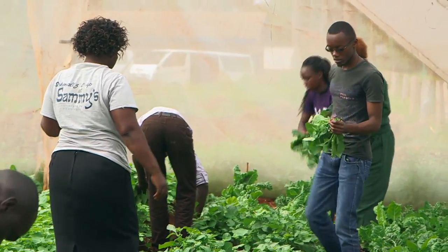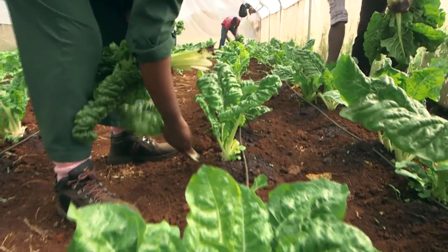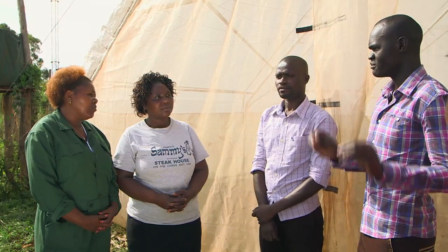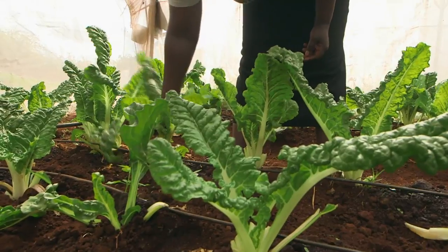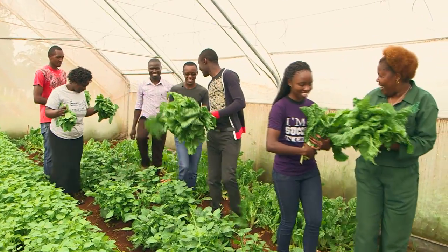So you have to set your plans right, know where your market is. Apart from knowing who you're going to supply to, you have to know where you're going to get the inputs, the fertilizer or the pesticide that you're going to use. It is good to see the young advising the old, and they have some great ideas for Hellen to take back to her group.